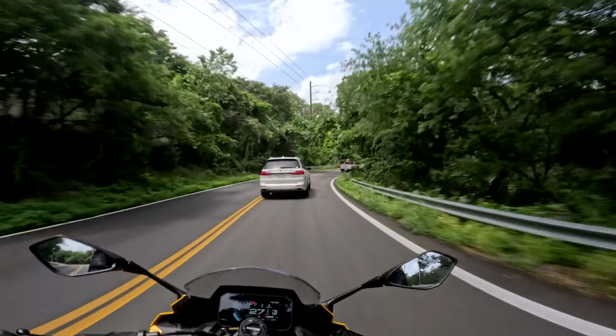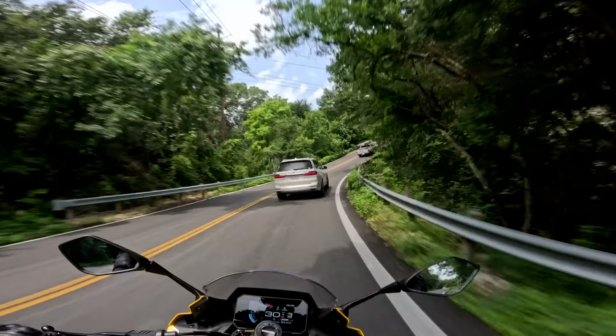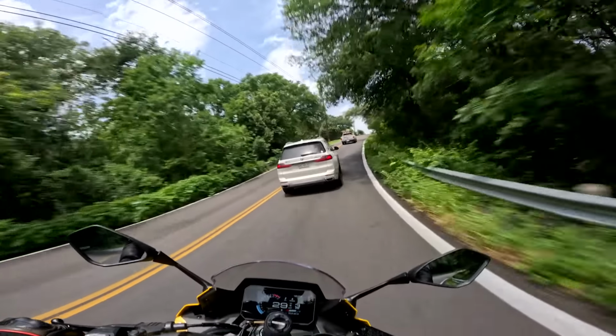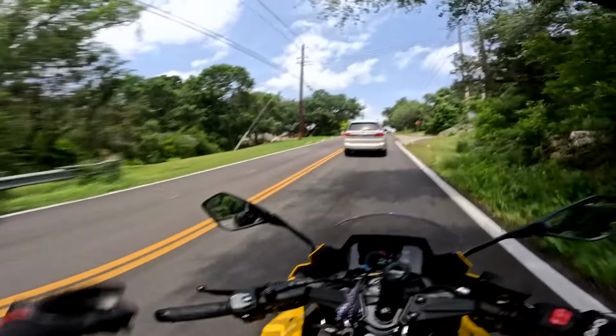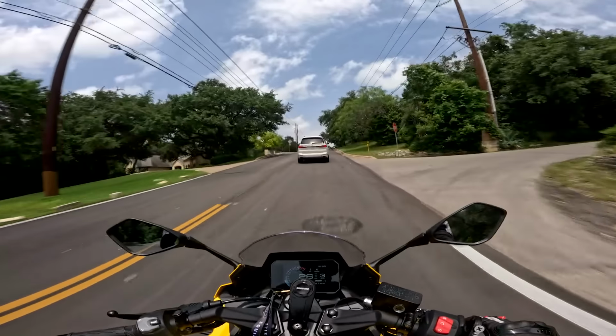It's beautiful though. They recently repaved this whole road. This used to be super bumpy right here. I think they redid everything. This is so nice. You see that fresh paint here on the side and right here. Super, super nice. You love fresh tarmac.